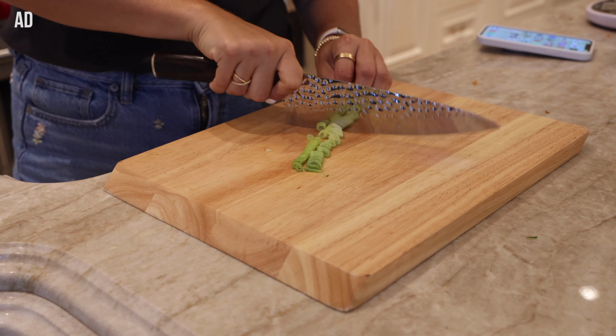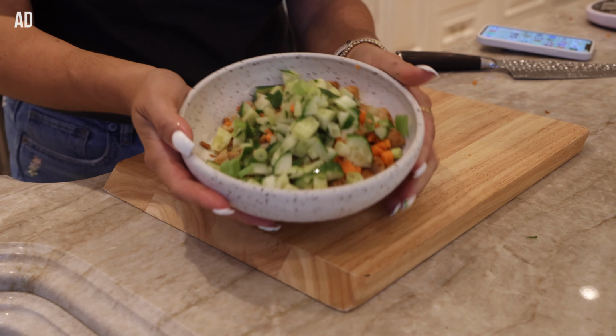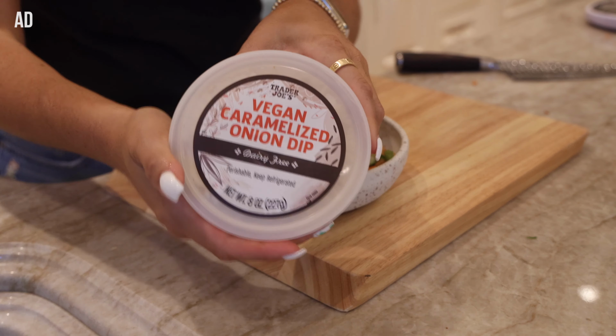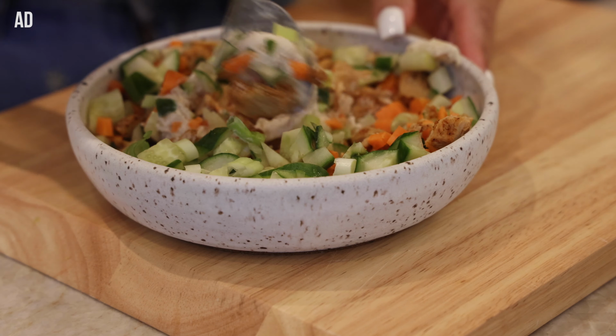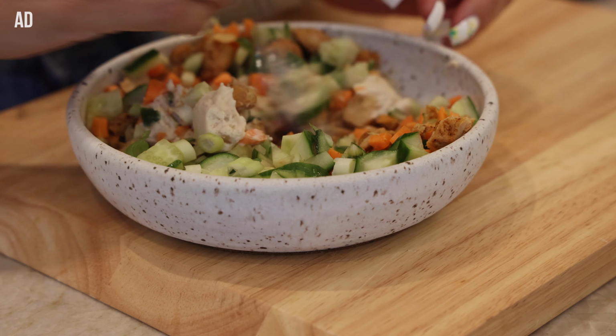I'm going to use also some green onion for a little brightness and freshness in there, and then putting that all into a nice big bowl. And then I'm going to add some caramelized onion dip in there, scoop that in and mix it around. This will give a creamy element, and I was just mixing and letting it all come together.